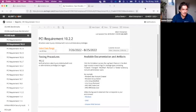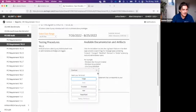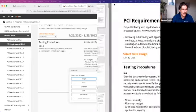If you were to download this, you could download it or even schedule it. You can send this to someone's inbox periodically, without giving them access to the console, as a PDF or PowerPoint or whatever you need. And then it will look something like this.